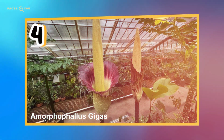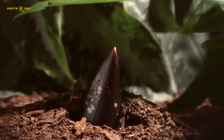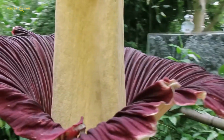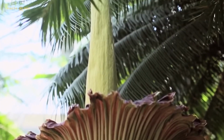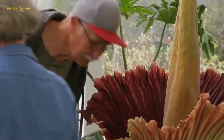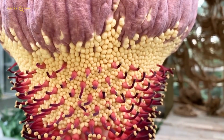Number 4. Amorphophallus gigas, also known as the giant corpse flower, is an extraordinary and rare plant native to the tropical rainforests of Sumatra, Indonesia. Part of the Arum family, it is renowned for its gigantic and odorous inflorescence, which is among the largest flower structures in the plant kingdom.